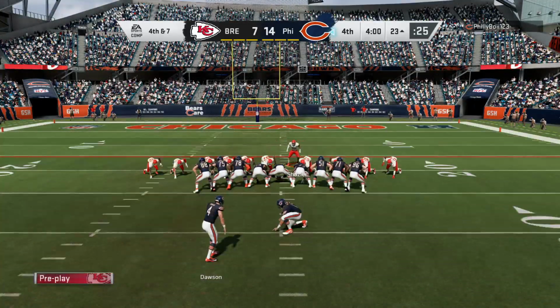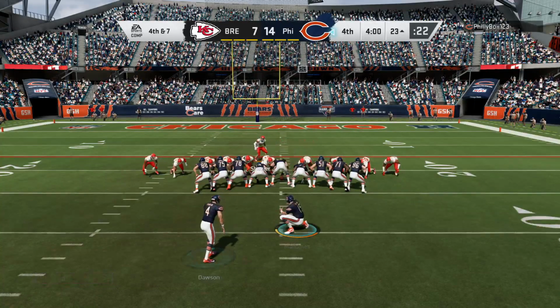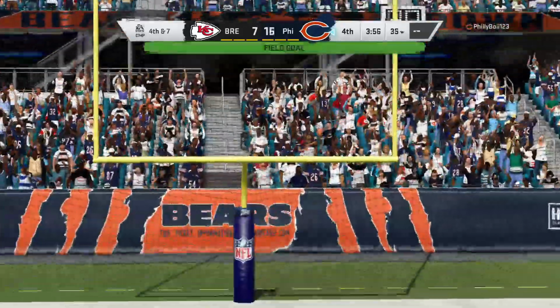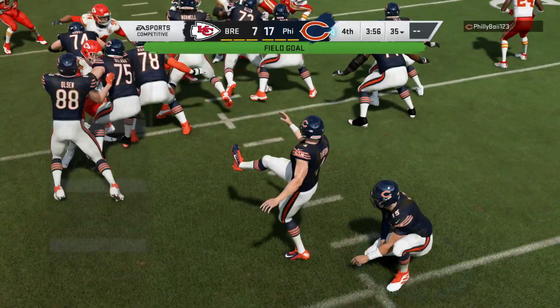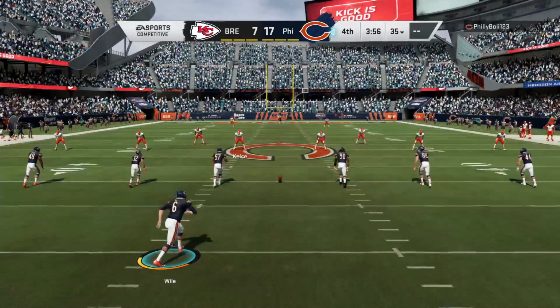Back now at Soldier Field. It's Bears football here. They also have the lead as we begin quarter number 4. Dawson's kick is up and through, and they will move up by 10 now, 17-7. A big one there. That gives them a little cushion and makes it a 2-score game.